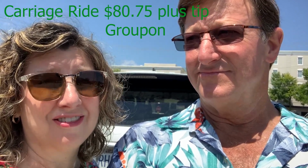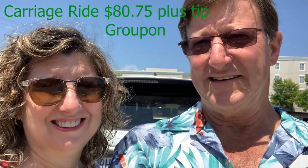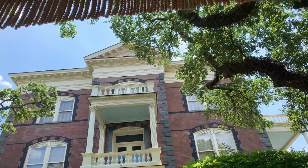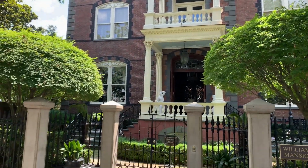Carolina Polo and Carriage Company. That's it. We got this on Groupon, and it was $80, but make sure you have cash for your tip. The person she married was a really bad businessman, almost made the house go bankrupt. They had to turn it into an inn to drum up a little business.